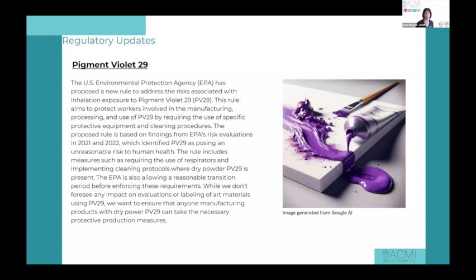But what you will see is this ruling coming out to say how to handle PB29 when you're in the workforce, which may make some manufacturers rethink even dealing with it. So if this is an especially important color to your line, just make sure, your artist palette, make sure that you have some in stock just in case a particular manufacturer decides it's not really worth the handling risk for their workers. Basically, the risk can be mitigated by really exceptional cleanup processes and using a respirator.